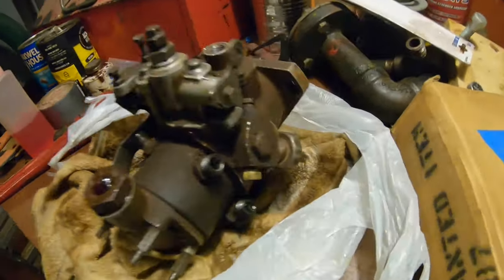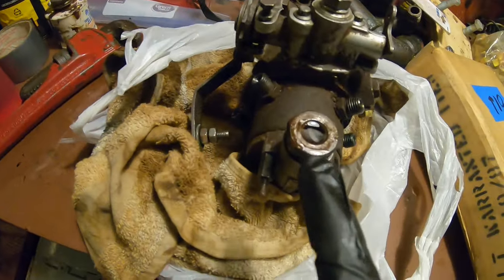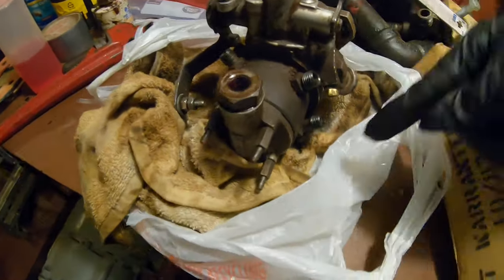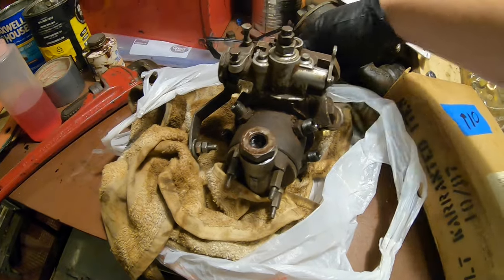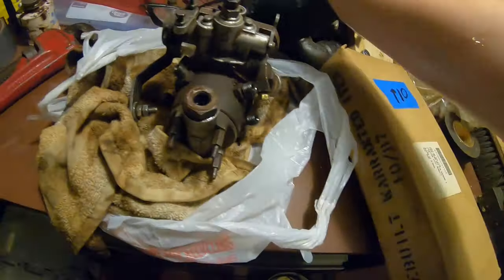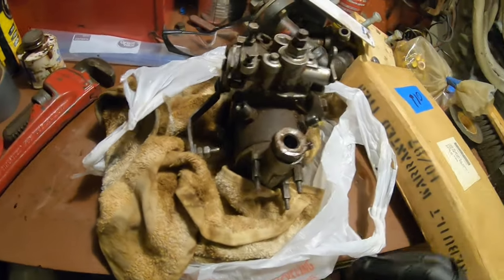So I forgot actually to put the pressure switch back in, but I've got the port filled with fuel, and we'll see if fuel comes out of any of these ports here while the valve is in the run position. There you have it, folks. So, I am getting fuel shooting out.